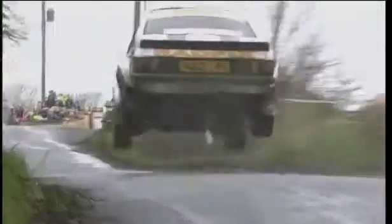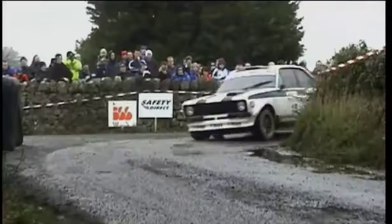So the glory of Galway, Tom Flaherty now inherits the lead and he has an 11-second advantage after the Sasha Otto Kilcuna stage.